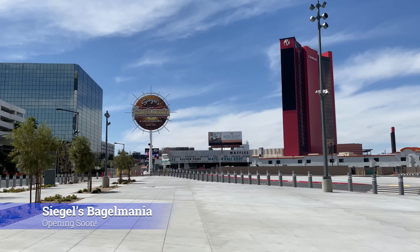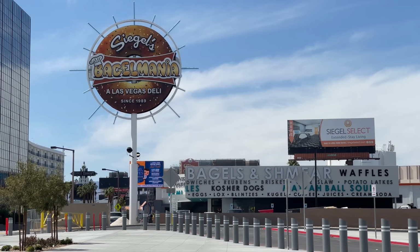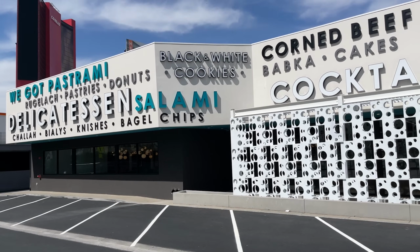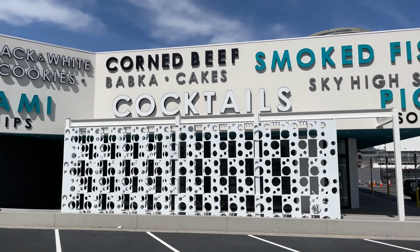Right next door is Siegel's Bagelmania. Bagelmania's been in Vegas for quite a long time. Really good bagels and good food. They're building this new location, and I love this architectural style. Let me know what you think about it. Really nice. It sits just steps away from the expansion, and this looks to be very close to opening, maybe in the next month or two.